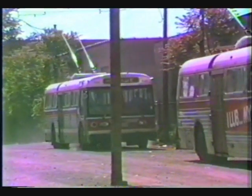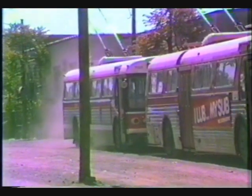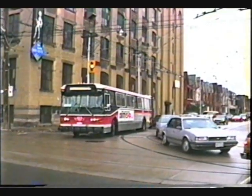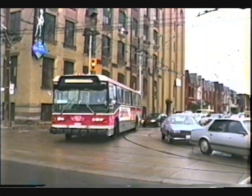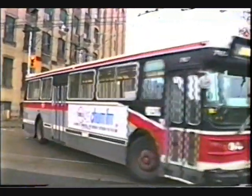In 1988, construction on Lower Bay for the LRT line and other road projects idled some electric bus routes, necessitating the need for more buses. Older diesel Flyers were transferred from the Queensway Division to Lansdowne to maintain service.